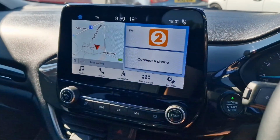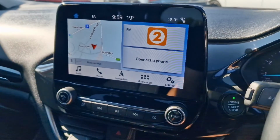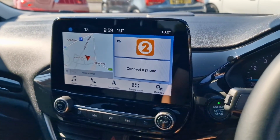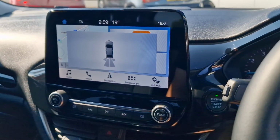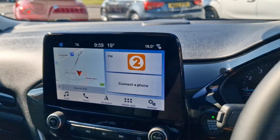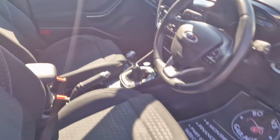You've got satellite navigation, DAB digital radio, Bluetooth for your telephone, and if you put the car into reverse we've got parking sensors at the back, and you get a park pilot that comes up on the screen there as well. So really nice, easy to get along with layout, but all the kit that you could want really.